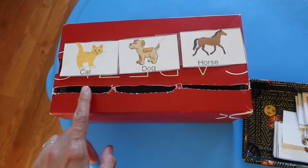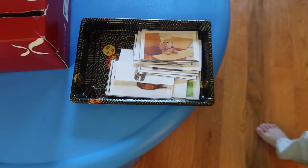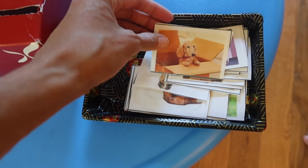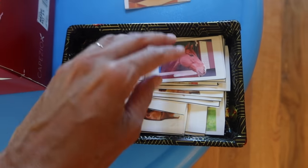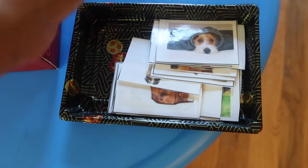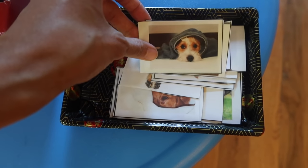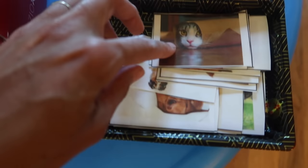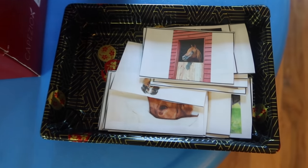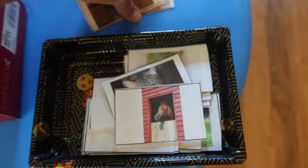The next activity is a sorting activity. Here we have a recycled box. We have some pictures of cats, dogs, and horses, and these pictures are of realistic dogs, cats, and horses. Some of them are hiding, some of them are under things. And the child really has to use their visual discrimination to be able to tell whether it's a cat, a horse, or a dog. So this is a great activity for visual discrimination and concentration.